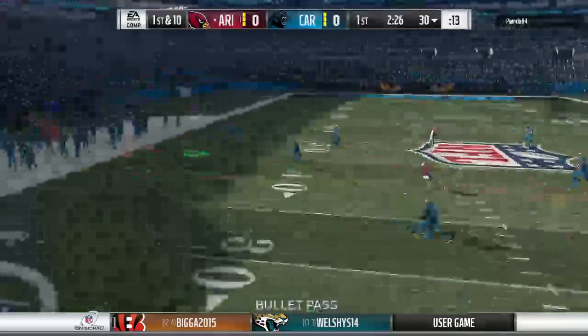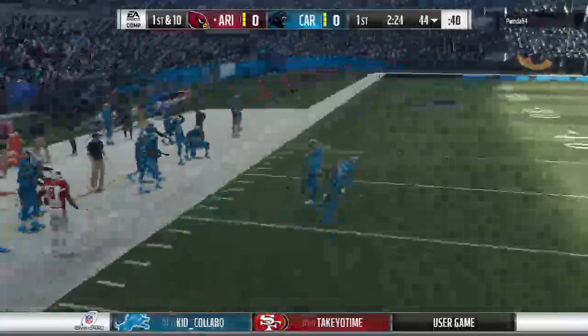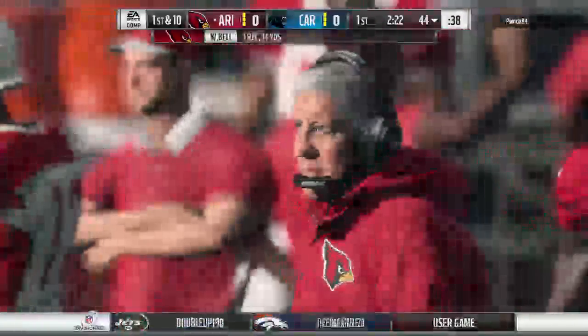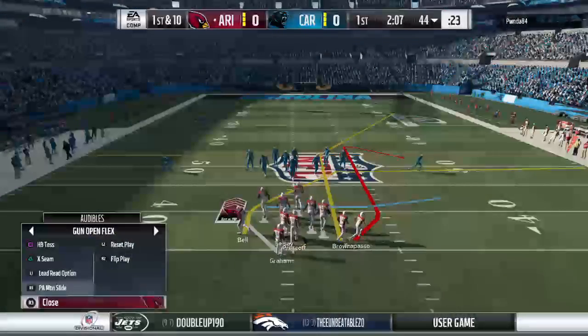They go play action here on first down. Toward the sideline, and look at that catch. Dragging the toes, and that's going to be a first down. Well done. Back-to-back nice gains. That one for 14 yards and another first.